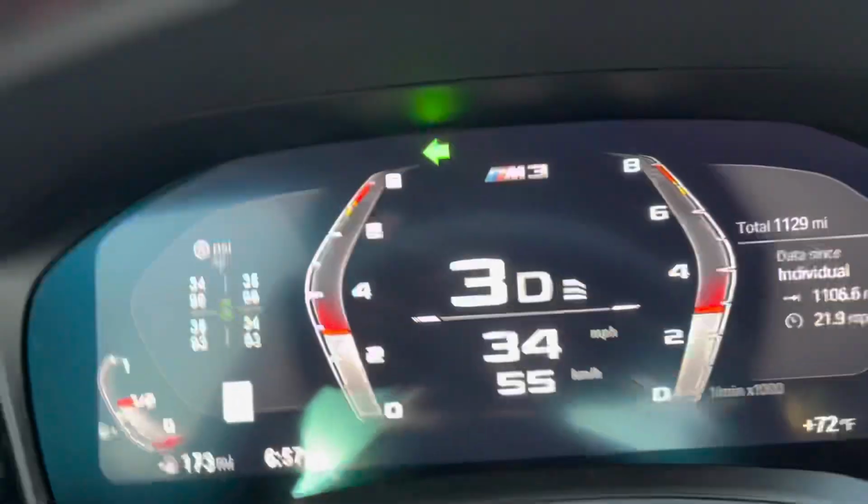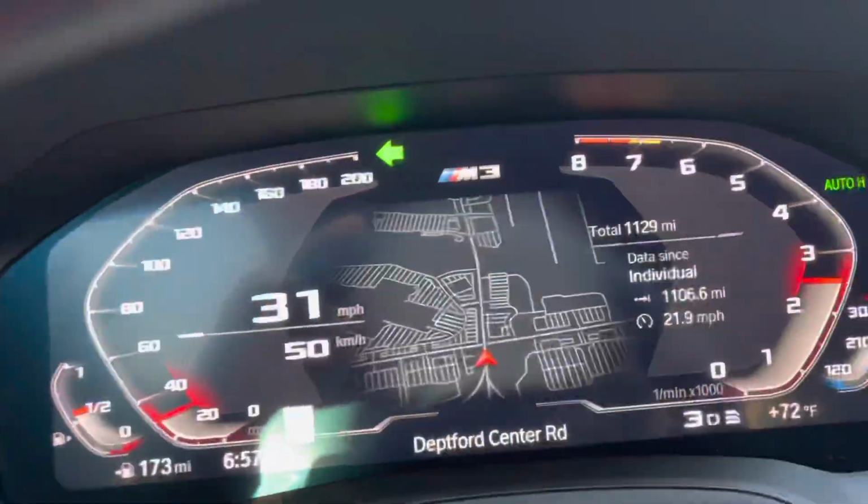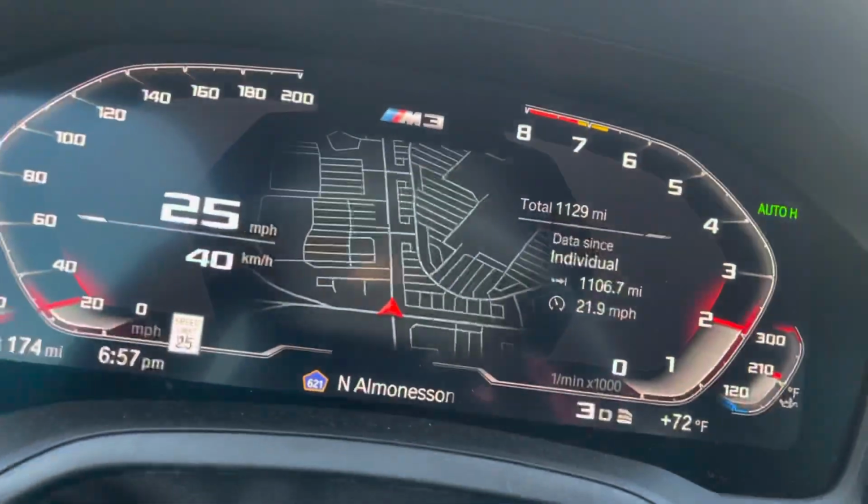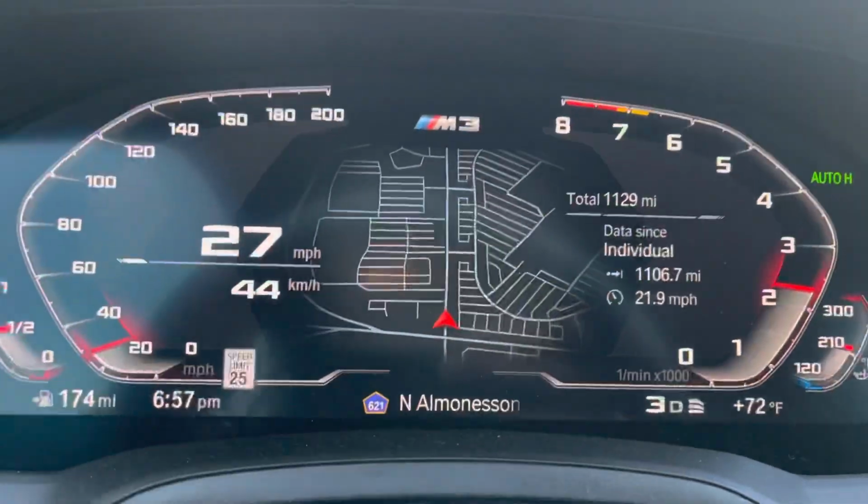Boom, boom. As you can see, that reverse tach is just too much. But I'll get used to it over time. To see how fast you're going and where you're going, because you can add the navigation into the G80's digital instrument cluster.